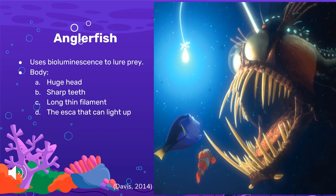One of the most famous predators to use bioluminescence, in my opinion anyways, is the anglerfish, and you can actually recognize this picture from a scene from the movie Finding Nemo. You can see Dory and Nemo at the bottom.